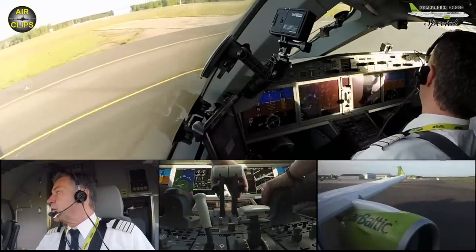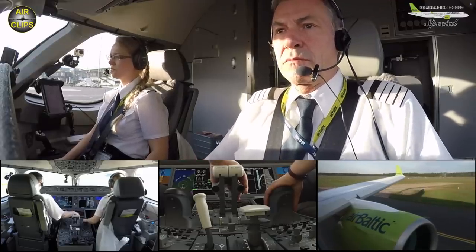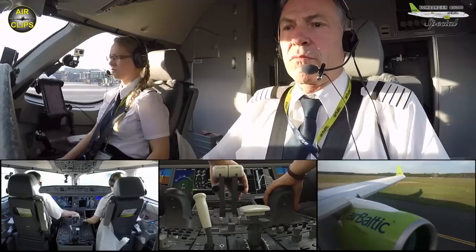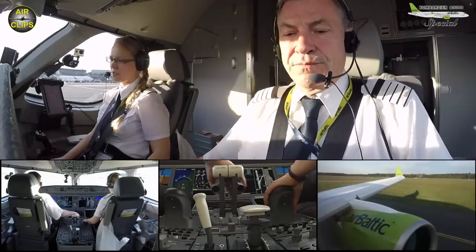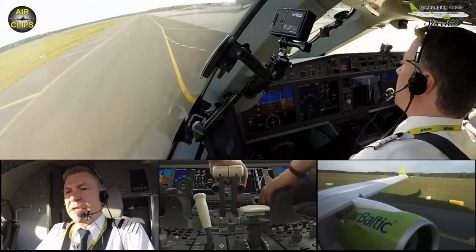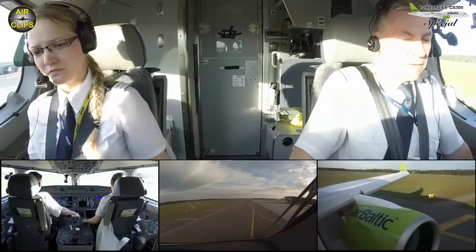Airbaltic 747 ready from Echo. Continue taxi, Foxtrot Echo to holding point runway 18, Airbaltic 7747. And cabin is ready. Super, that's good news. We can do the before takeoff checklist. Before takeoff, cabin. Is ready.